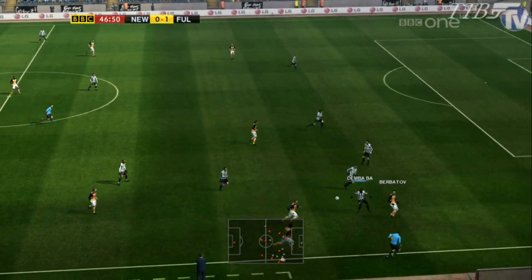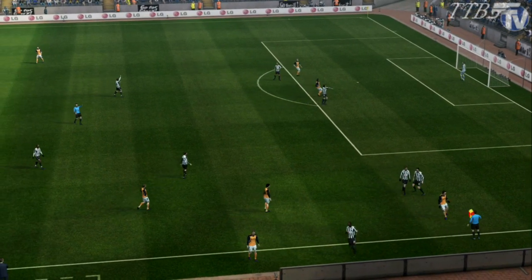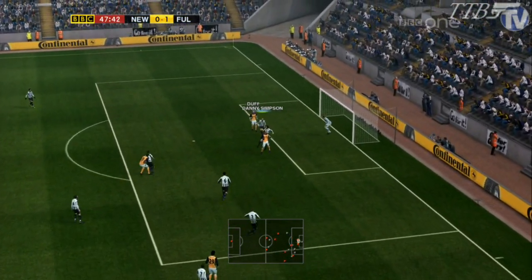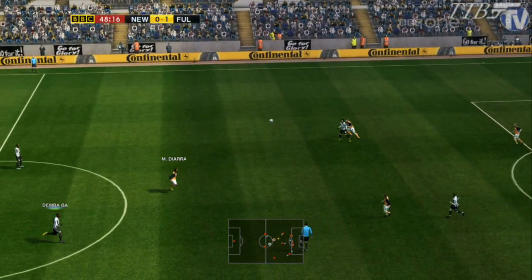Ball over the top, looking for Berbatov, who's had a good game so far. Well played. Was a big man who's back there defending. Beard to Simon Davis, back to Beard, whips it in, looking for Berbatov. Berbatov flicks it on to Duff. That's a chance. Cleared away. Ben Arthur heads it on.